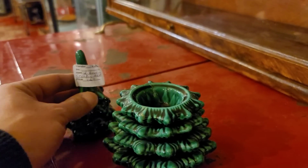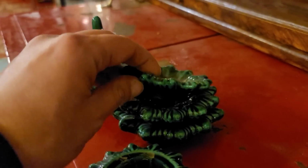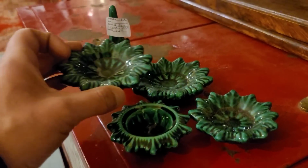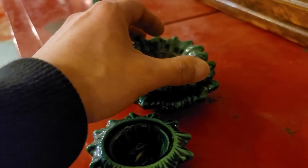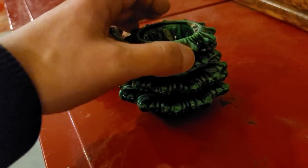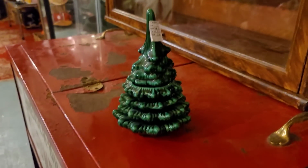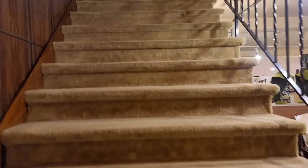Speaking of interesting, I did see this tiny little ceramic tree here, and I was like, what is going on? And it comes apart, and then I was like, it's a Christmas ashtray set. I mean, you can take apart your Christmas tree and all of your guests, back in the day, everybody had their own little ashtray. And I did decide to go ahead and pick this up. You guys know that I've been on a ceramic tree kick. This one is tiny. Obviously, it doesn't light up, but that doesn't matter. Looks really good with my other ones.